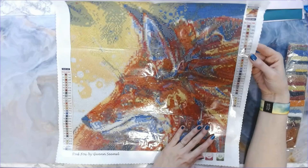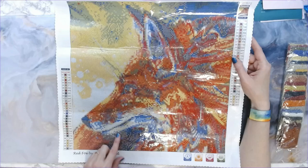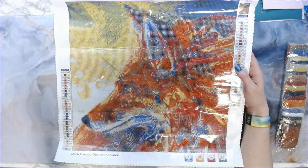Let's see if there are any that are going to cause me some pause here. Any that are the same color? Okay, it looks like the letter M and G are close to the same color in brown, but actually, no, they're not. Okay, and there are no ABs in this kit, just so you know. No ABs. All right, let's look at the drills.